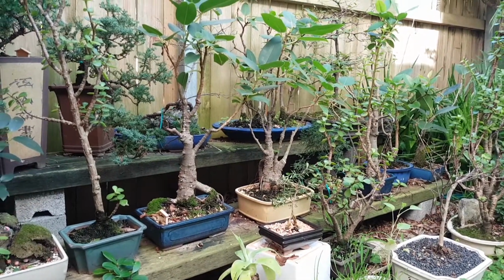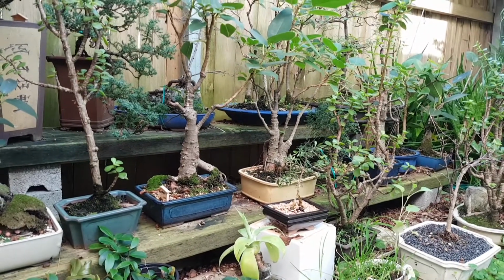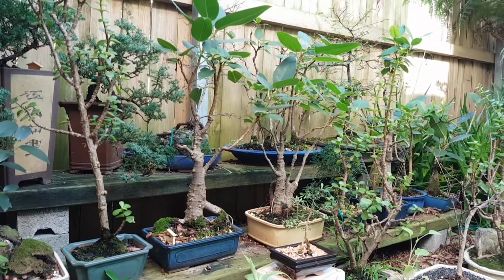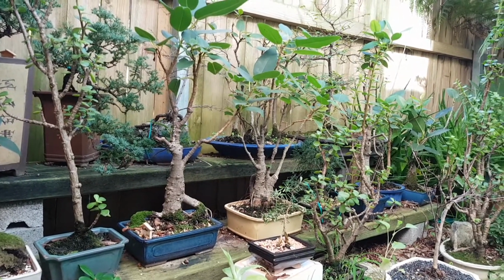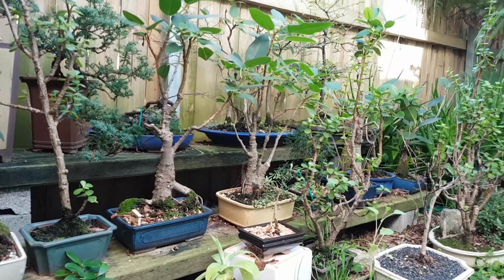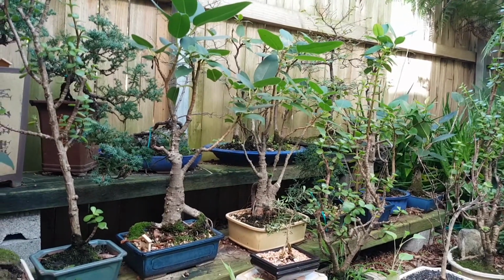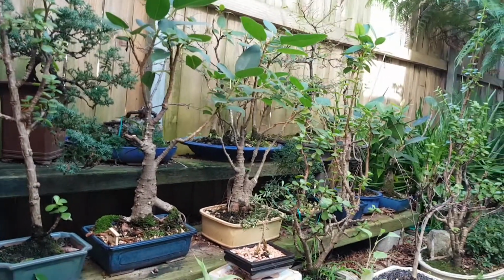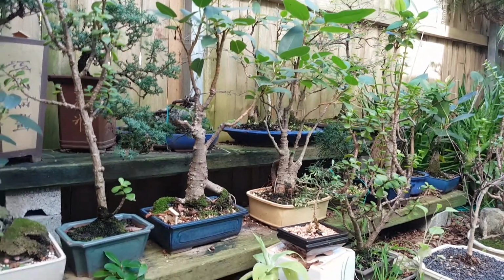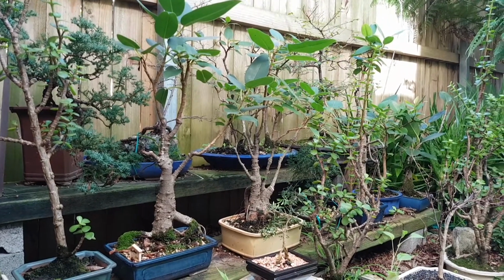If there's one I've shown you before and it's not here, then it's dead. So of the Australian natives, the only one that would have survived is the fig, the Moreton Bay fig, because those are hardy. If you kill a Moreton Bay fig, you are doing something seriously wrong. Whereas the other ones, was it a grevillea, and what was the other one I did? I forget. Those are the native bonsai. You need to take good care of them, and I didn't. That was more than 10 years ago.